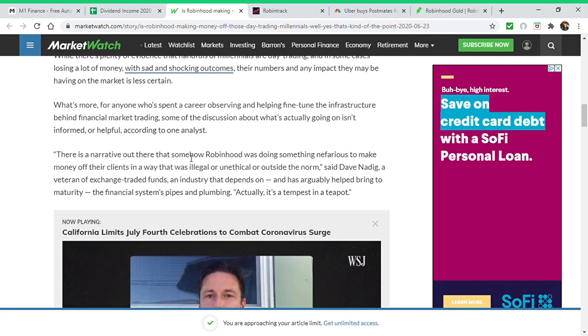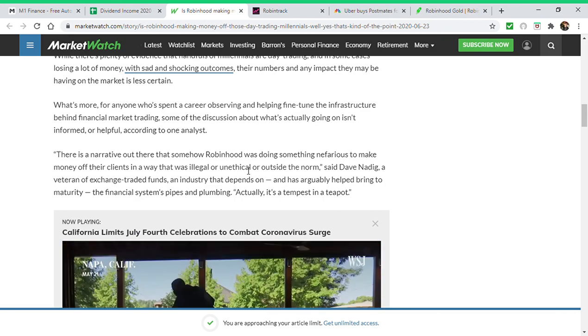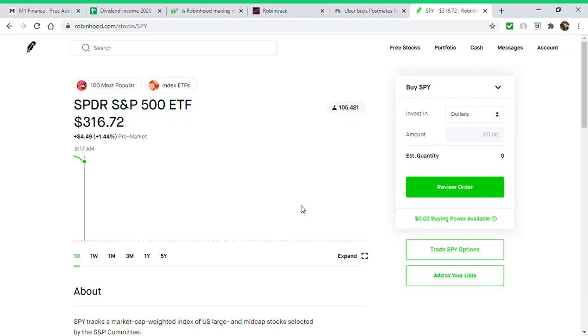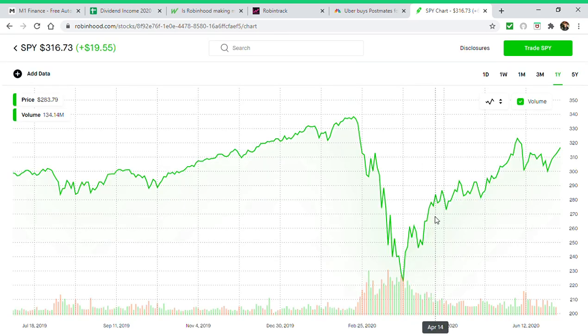There's a narrative out there that somehow Robinhood was doing something nefarious to make money off their clients in a way that was illegal or unethical or outside of the norm. So this is what's interesting here. Robin Track, we're going to look at this. Now here's what we can do. We can click expand here and then click accept. And we are going to go to the year chart and look at the volume.